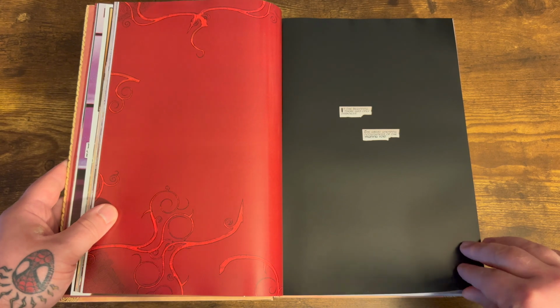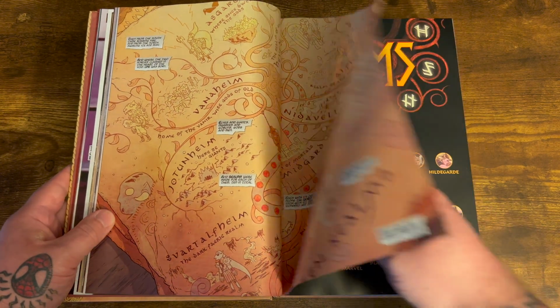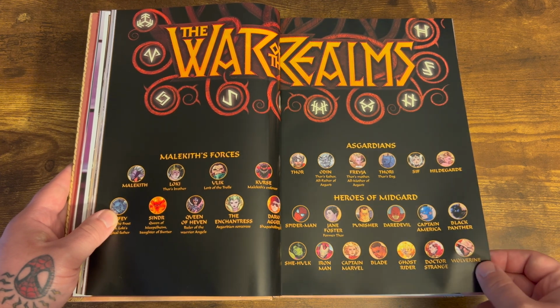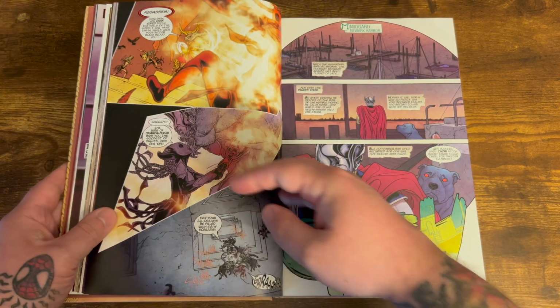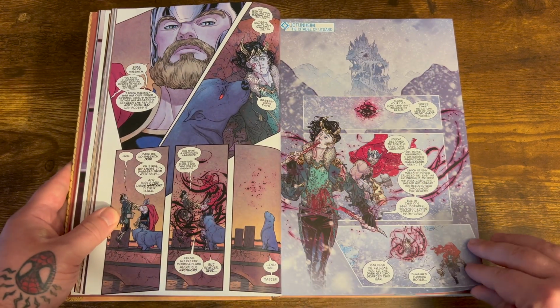But it's up to them to find Thor and then bring him back so they can stop Malekith from trying to take over Midgard with all these other realms. Which, this is cool here. It just shows all the different people involved, Malekith's forces. Then you have the heroes, so the Asgardians there too. There's a ton of characters in this book, which is pretty sick, man. Spider-Man kills it. He's one of my favorite characters in this event here. He says some really wisecracking stuff.